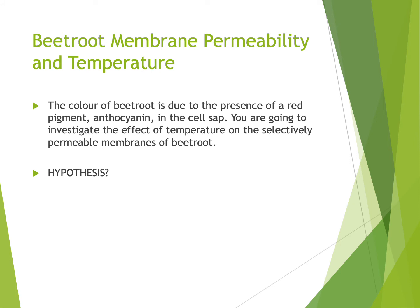So you've probably noticed that the beetroot is a certain colour. That's due to the anthocyanin that it contains in the vacuole. So you would investigate the effect of temperature on the permeability of the beetroot, so really on the ability of the beetroot to release some of that anthocyanin. You would put the beetroot at different temperatures, and then have a look at the amount of anthocyanin that has leaked out of the beetroot.